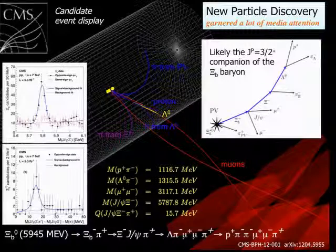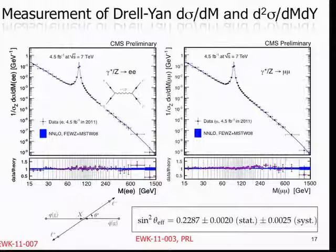We have released now, from the 2011 full data set, a measurement which I find very, very impressive. This is a fully deconvoluted measurement compared to next to leading order of the Drell-Yan in dielectron and dimuons. And you see the quite incredible precision of the measurement we reached now. I just want to remind you that we published last year a measurement of the effective weak mixing angle from the Drell-Yan measurement. And this is from a previous paper, just to illustrate the kind of nice precision that we now reach in this sector.